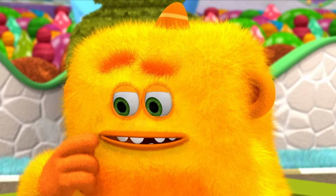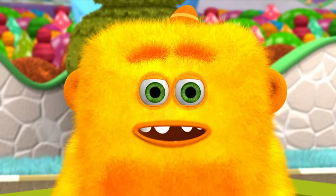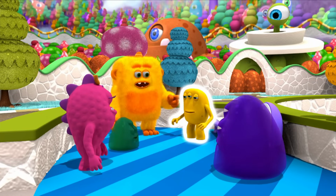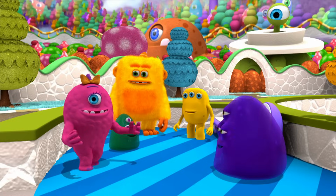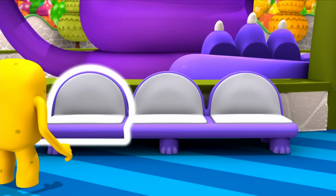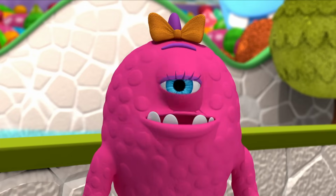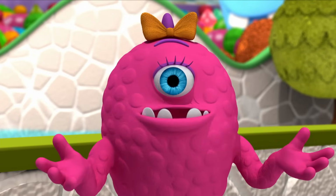How many of us are there? Help us count, Squad. One, two, three, four, five. So there are five monsters and only one, two, three seats. Help us figure out how many are left over. How many do we need to subtract?